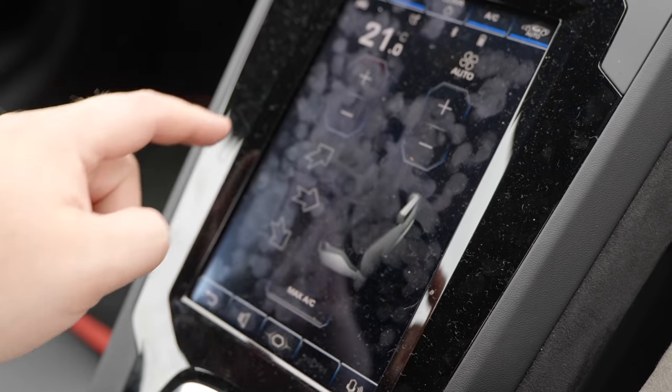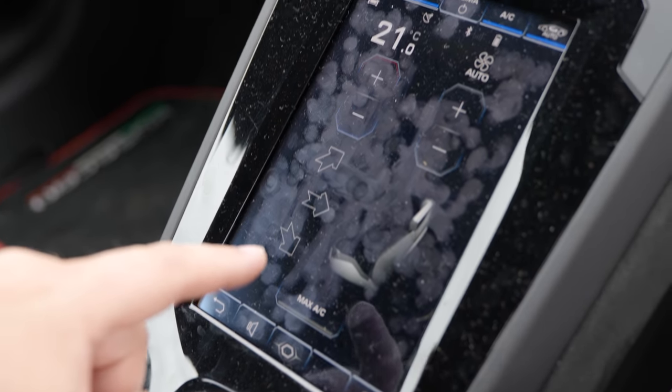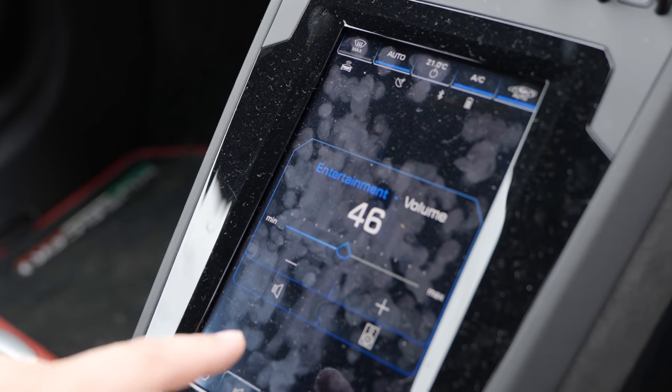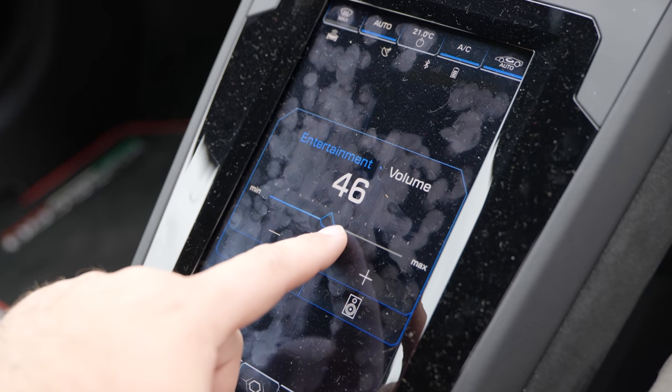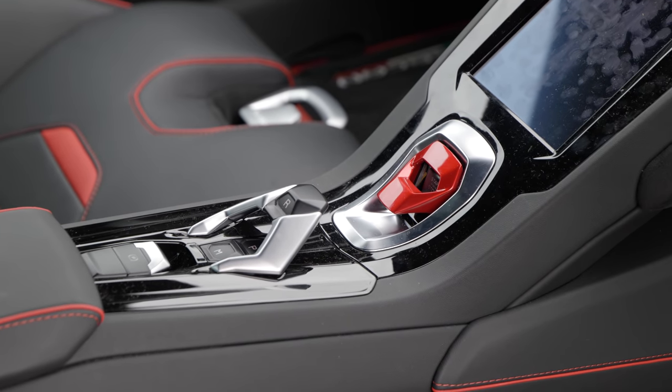Change radio station, same thing. Change the temperature of the cabin, same thing. Stop the aircon blowing, same thing. It is massively infuriating. Even this little toggle switch here to start stop the car that people talk about as if it's the best thing ever, I think it's just an awful gimmick really.